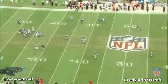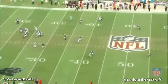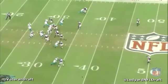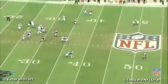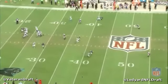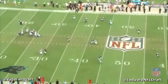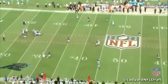So Orr's almost getting beat up the edge here, but he does a nice job to recover. Griffin shows some nice bend here, but Orr really, he's in control here. Stays in phase, gets on his shoulder. Yeah, he rides him up the arc. That's what you want there. Yeah, he has a great pocket.